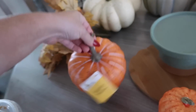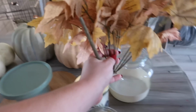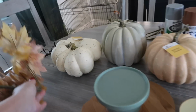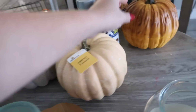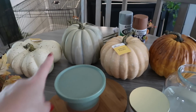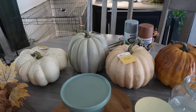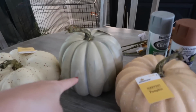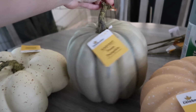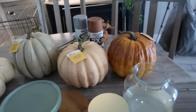And then I think I showed you this pumpkin. I got these little stems right here. I thought these would be really beautiful in this vase. I love the color, so I grabbed that. And then these are the pumpkins that I decided to splurge on this year to have for many years to come. I tried to get all different shapes and sizes, so that way I didn't have the same look. First off, look at the stems on these. I think these are really nice. So I got 4 of those, just different shapes.